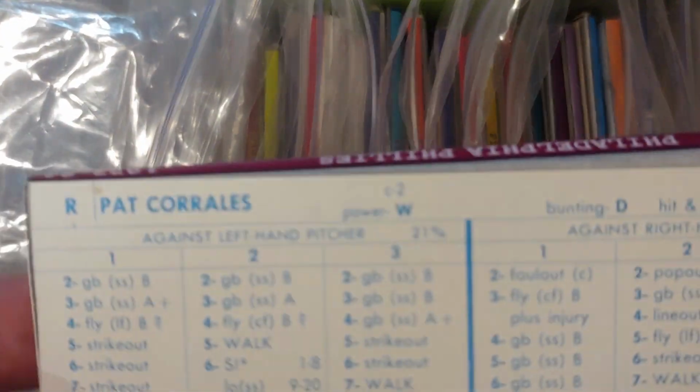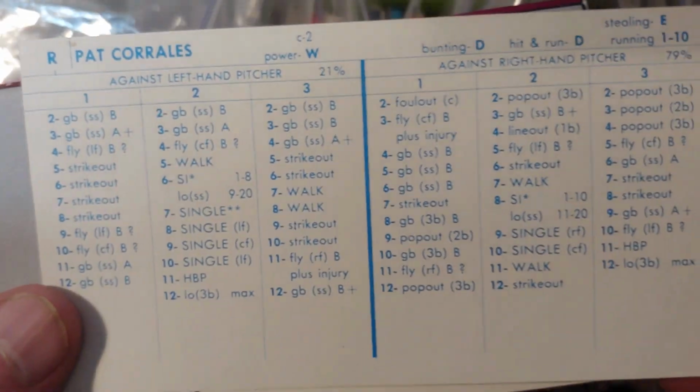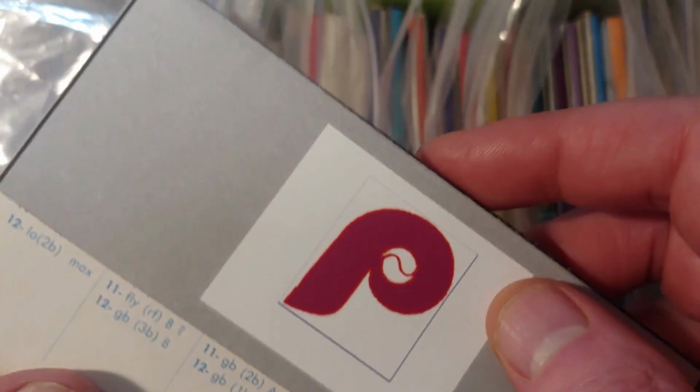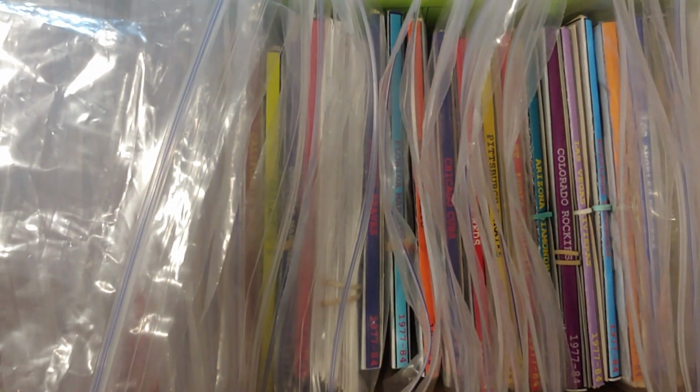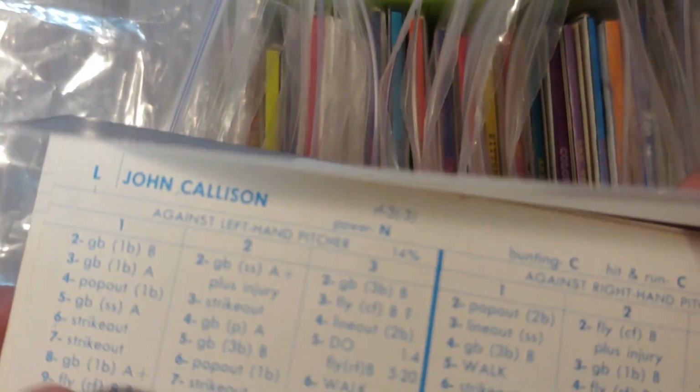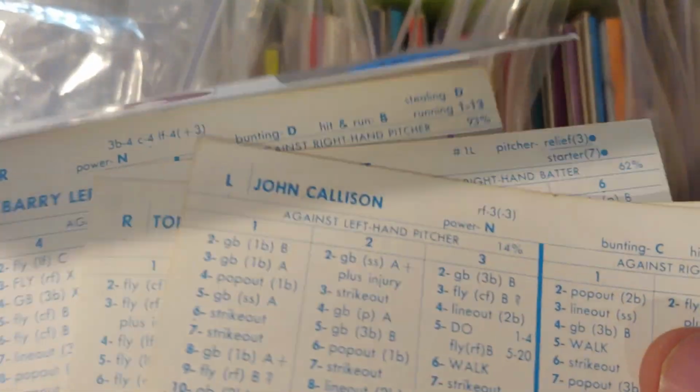Next up, the Phillies. Now they are rebuilding, or building. They got the first pick in the draft. On waivers, they have put Pat Corrales there. Just a normal utility catcher, nothing special. He's on waivers. The Phillies have elected to keep Johnny Callison, Barry Lersch, Tim McCarver, and Tony Taylor. I think they're all 4 right here.